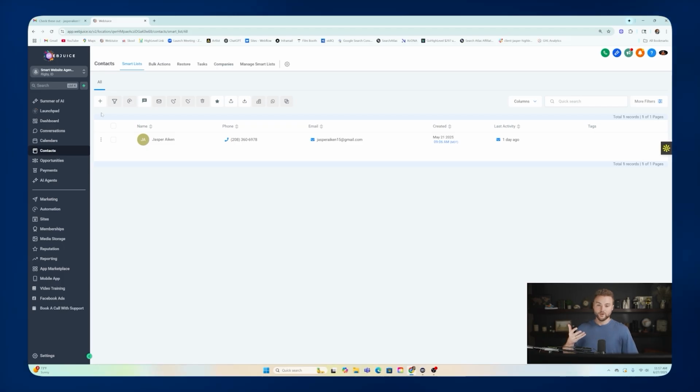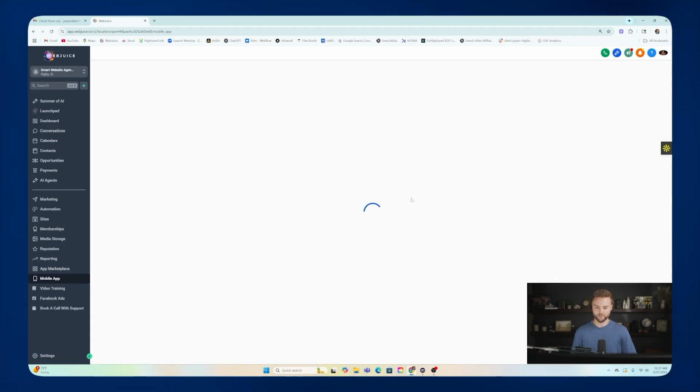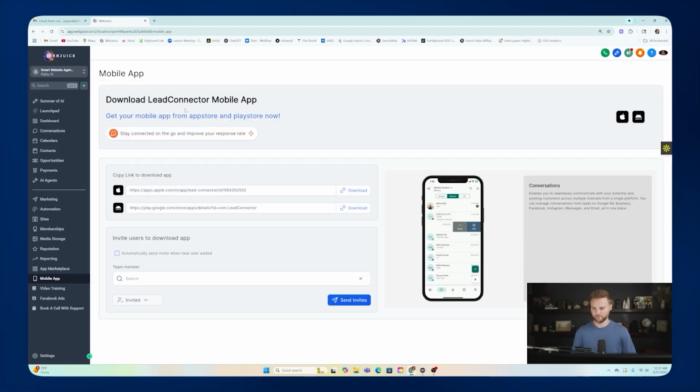But what I was saying earlier, to go one step even further, you can just have your client log in on their phone. There's a mobile app for GoHighLevel. It's called Lead Connector. And if you go down here to this button called Mobile App, your clients will be able to download this mobile app. Like I said before, it's called Lead Connector. It's spelled just like that, Lead Connector, one word. And it's in the App Store on Android and Apple phones.